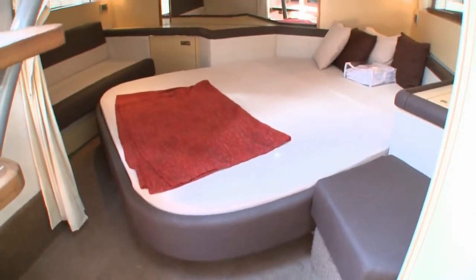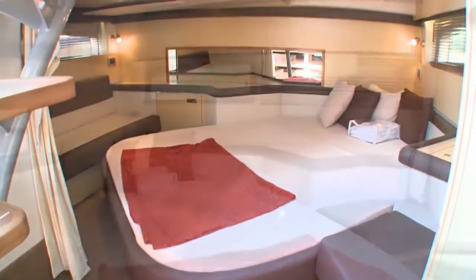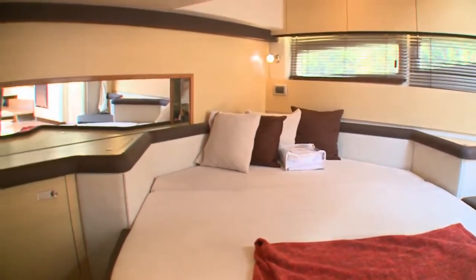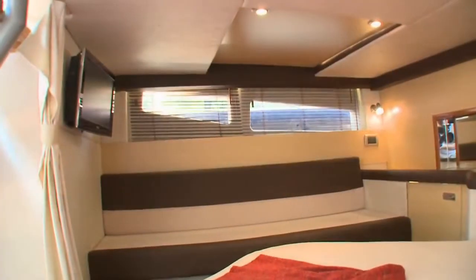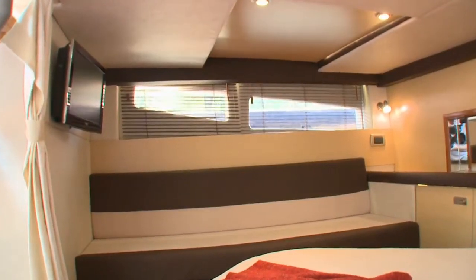Below, space abounds as well. The mid-cabin is full beam and serves as the master. The double berth is placed on a 45-degree angle, flanked by night tables, with a sofa opposite. The mid-cabin is open to the salon, contributing to the openness that is magnified by the large hull windows. Truly the most expansive you will find in the class.